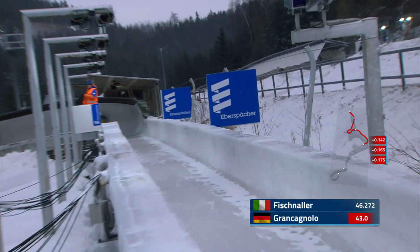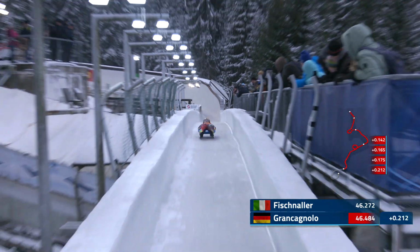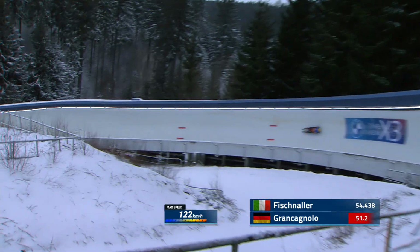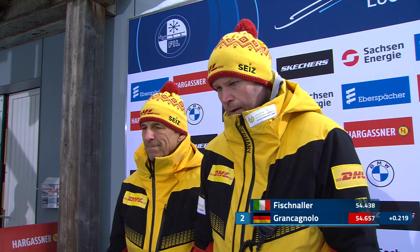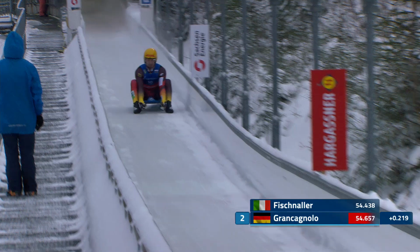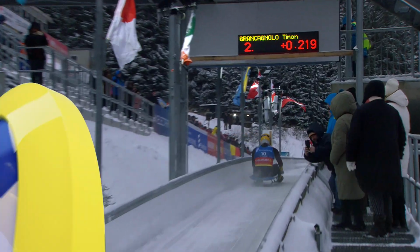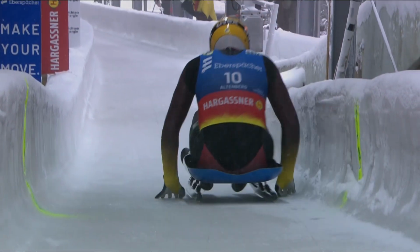Timon, we've seen get quite a few medals in the Nations Cup, but he just hasn't managed to get those medals in the World Cup consistently yet. He came close with a 4th in Lillehammer, but he will likely look at a 3rd place finish at the moment here. 2nd, just ahead of Alex Ferlazzo by 0.03 of a second. Of the 4 Germans, this is the one Saxonian. Timon grew up not too far from Altenberg in Dresden.